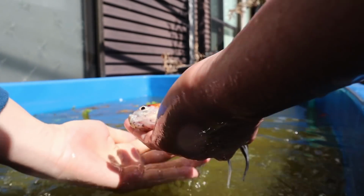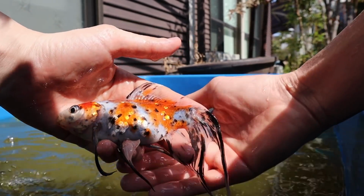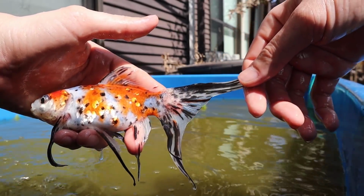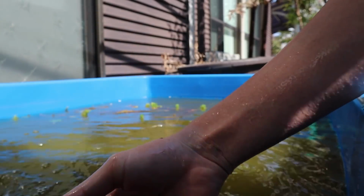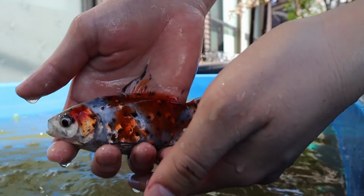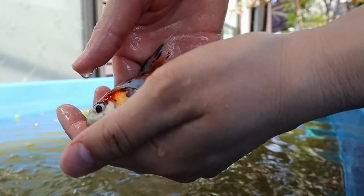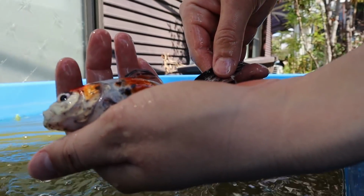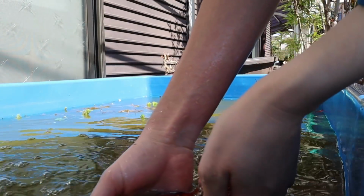Let me wet my hand here so that I can pick him up. But take a look at this. Beautiful. It has like the same shape as the comet that I showed you previously, but this one just has 3 different colors instead of 2. It's got white, black, and red. So really beautiful fish. This one is probably my favorite guy in this pond, but I love all of them. I think they're all really beautiful.